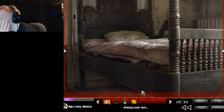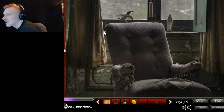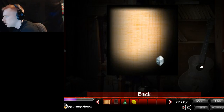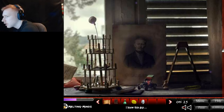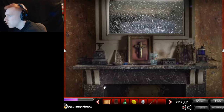Oh, I didn't realize my frame thing is not big enough for the screen. So we gotta keep collecting stuff. Orb. White gem. Try to search through all this stuff. Got a screwdriver, got an orb, another orb. Oh, I just noticed something here I never noticed before.